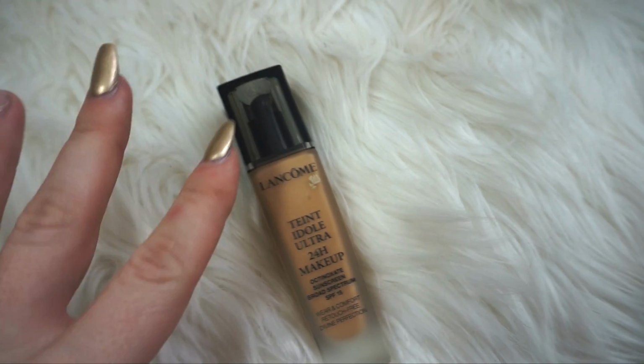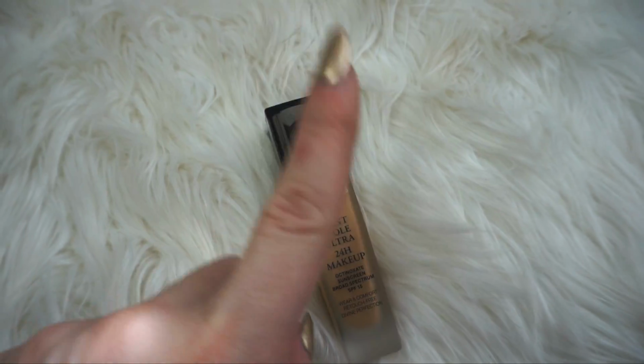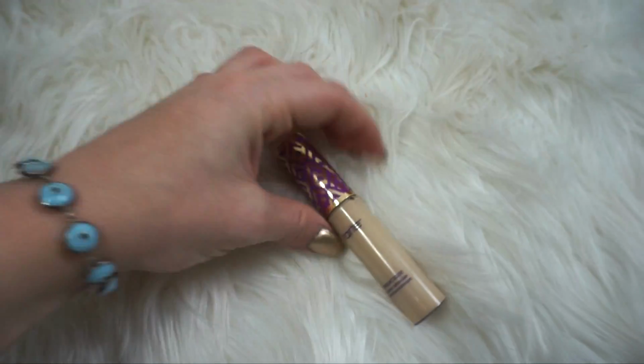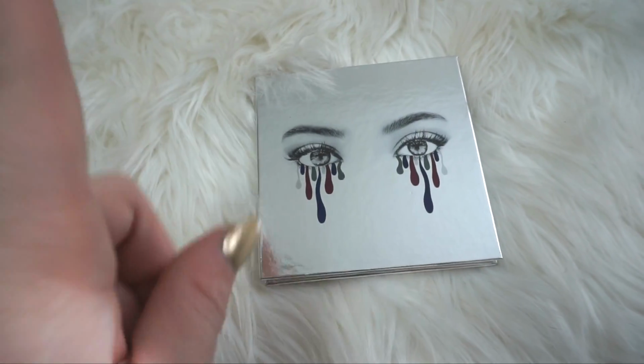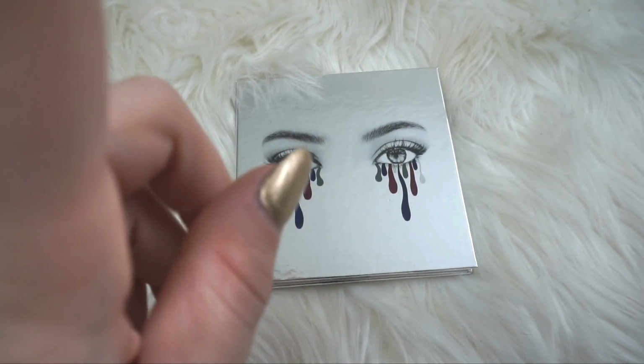Tip number, I don't know, whatever we're on, is to bring your favorite of everything, and just one. So one favorite foundation, your favorite concealer, and one favorite eyeshadow palette, and everything else, bring just one of it.